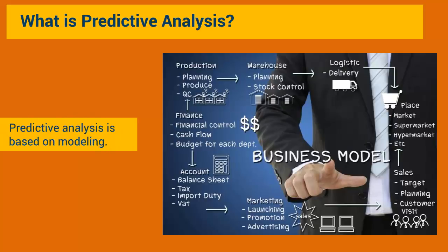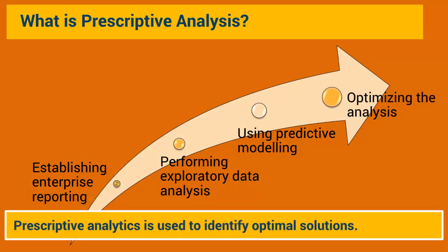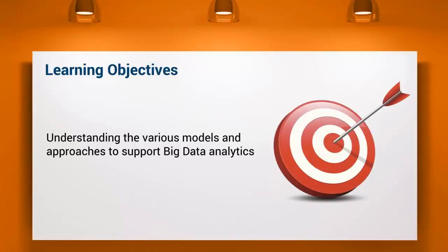Predictive analytics is based on modeling. For instance, you can create a sales analysis model to predict future sales with respect to seasons, festivals, and so on. Finally, the company needs to optimize its results. In other words, it uses analytics to identify an optimal solution to a problem from among various alternatives. This is the domain of prescriptive analytics. In this video, we will explore the various models and approaches to support big data analytics.